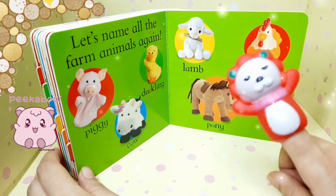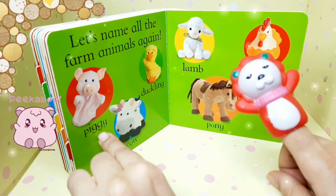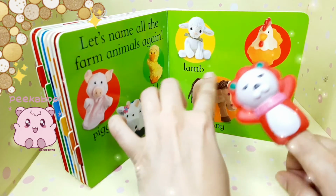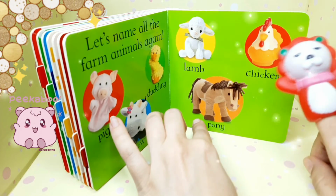Let's name all the farm animals again. Piggy. Duckling. Cow. Lamb. Chicken, pony.